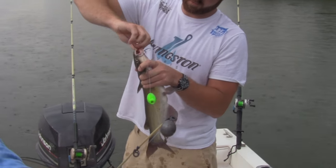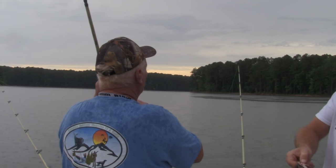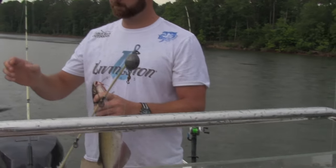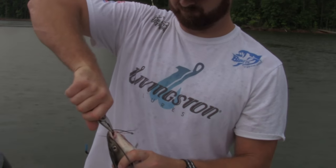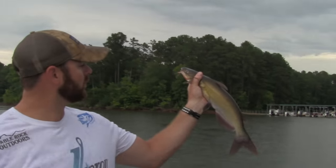Good eating size through here. If you're going to bring some home to eat, that's just what you need to have right there. Yeah, them are good eating size. No blues, no Arkansas blues yet, just all channel cats so far. But we're using really big baits. I'll show you the bait we're using. Pretty fish though. Real pretty fish.